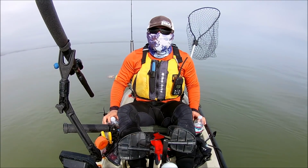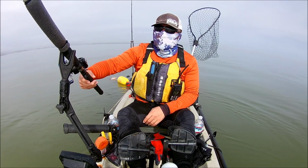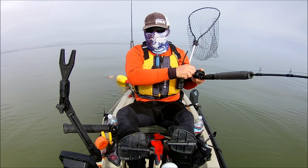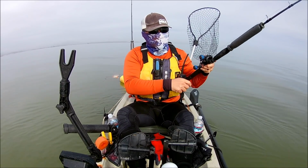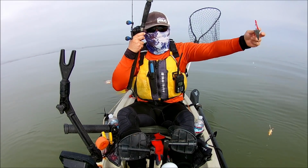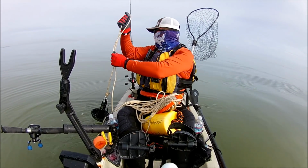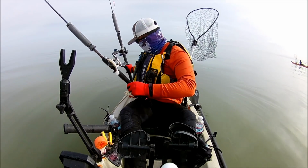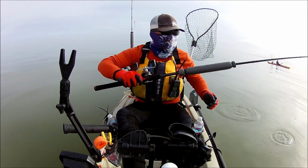So it's been about 2 hours since we've been soaking bait at this spot, but no action, so we're gonna make a move to a different spot. Be trolling for stripers while we are moving.